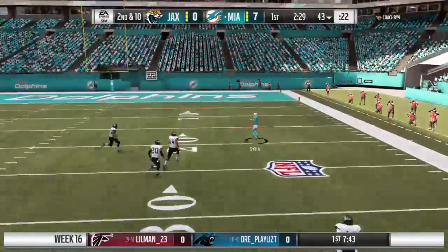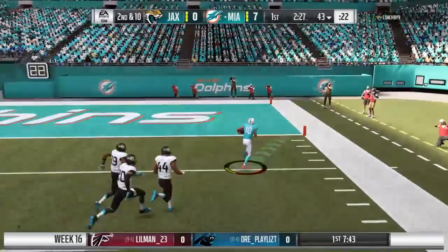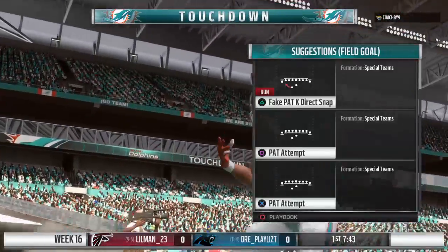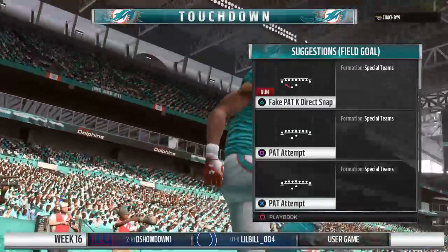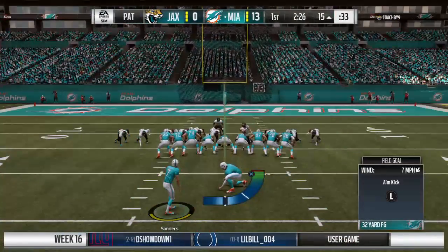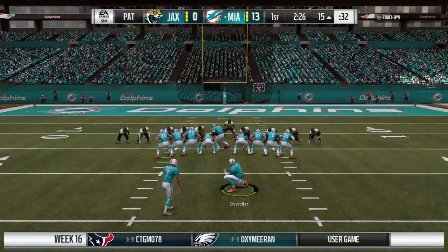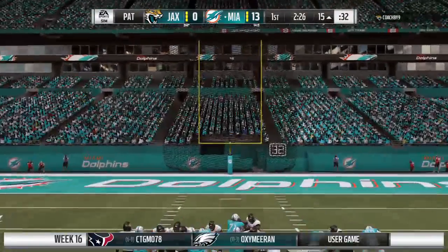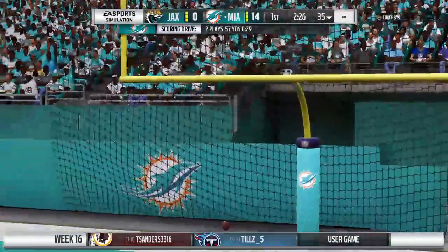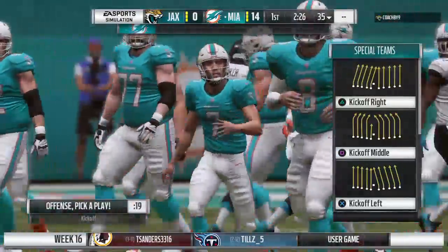No gain. He's going to sling this. This is caught inside the 15. And all the way in for a Miami touchdown. Kenny Stills, his 5th touchdown now on the year. And the Dolphins strike quickly here for 6 points. Extra point up and good by Sanders. And that'll make the score 14-0.